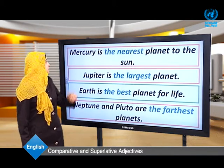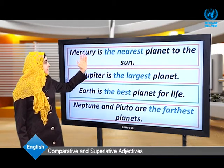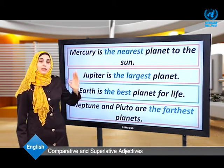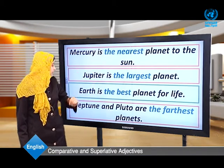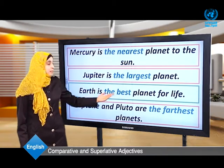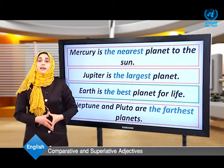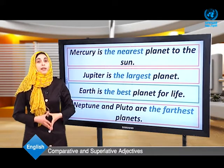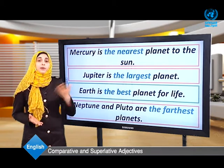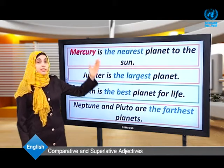Look at these sentences. Mercury is the nearest planet to the Sun. Jupiter is the largest planet. Earth is the best planet for life. Neptune and Pluto are the farthest planets. Now, in these sentences, we are not comparing two items, one item to another. We are comparing one item to the rest of the items. So, here we are comparing Mercury to the rest of the planets.